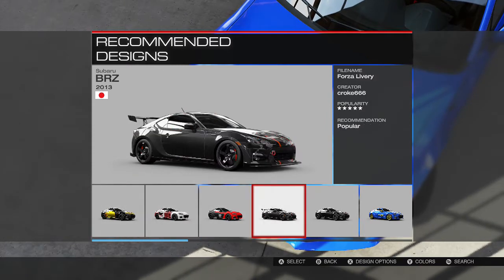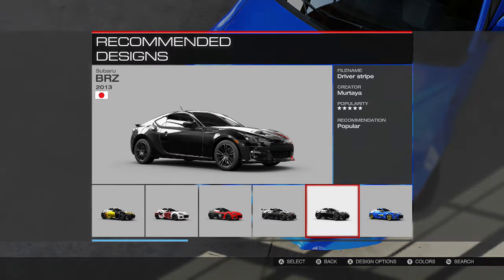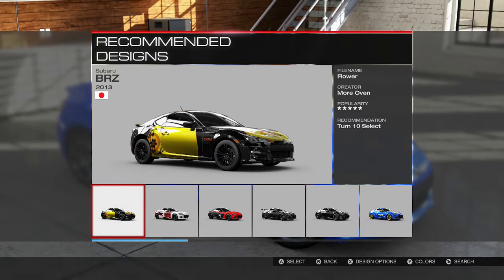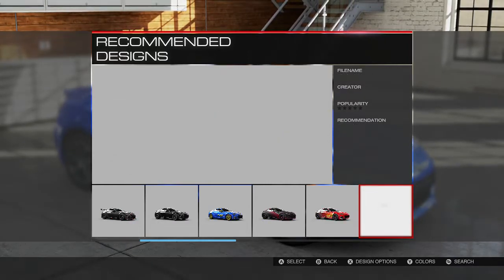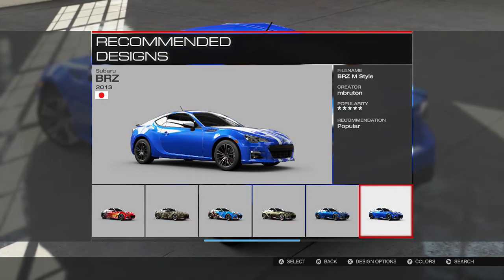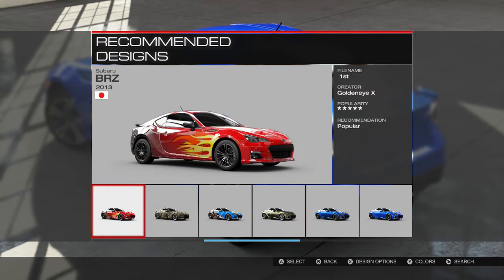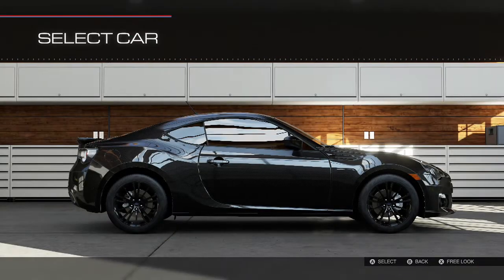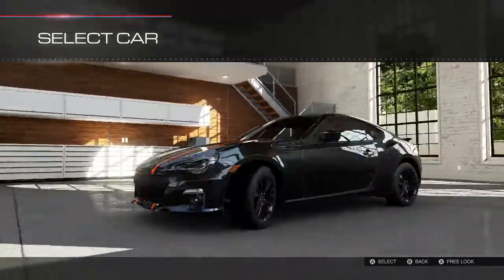Oh, this is cool. What should I go with? I'm thinking this one looks pretty cool. But that one looks pretty cool too. And this one. Look, there's more. And there's a ton of them. But I'm gonna use this one. I like this one. Sorry, I'm coughing. I'm a little sick, but look at that. Oh, that looks cool. I like that.